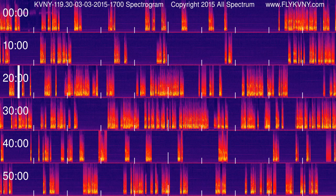Citation 31 Hotel Delta, Van Nuys Tower, on frequency. Cessna 36 Delta, turn 20 degrees to the right. 36 Delta. Station 31 Hotel Delta, Van Nuys Tower.